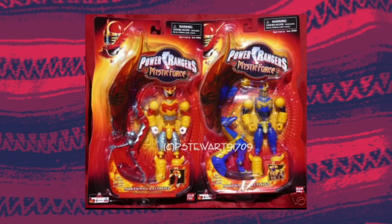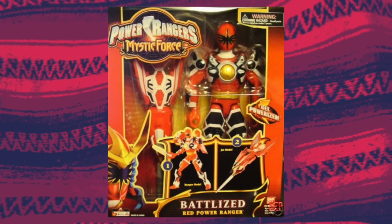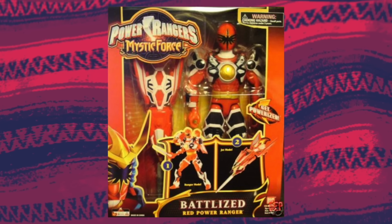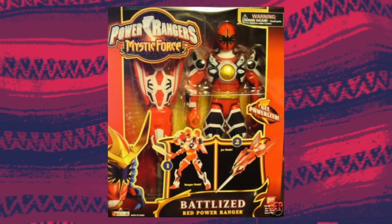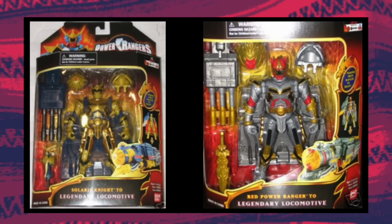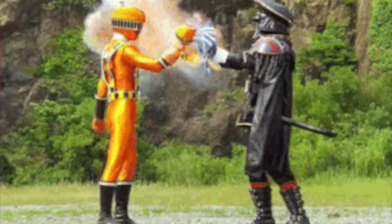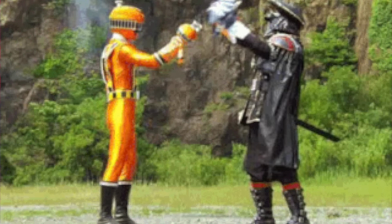We got Morph Max Battleized Rangers that can combine together to become a beast. Another Red Ranger Battleized figure that looks exactly like the Ninja Storm one. It's a repaint. We got Legendary Locomotives, which has the Rangers turn into trains. Tokuger, you lost, buddy. Power Rangers first and better.